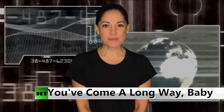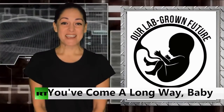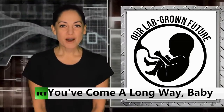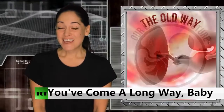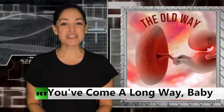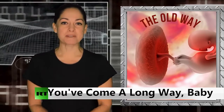Yet another part of human reproduction has moved into the lab. This time it's the placenta. Scientists at the University of Cambridge have successfully grown one in a petri dish that has survived a whole year, according to research published in the journal, ironically named Nature. The placenta is the organ a woman develops in her uterus when she's pregnant, in case you forgot, which provides oxygen and nutrients to the growing baby, as well as removes waste products from the baby's blood.